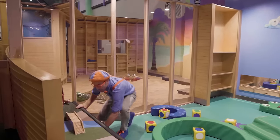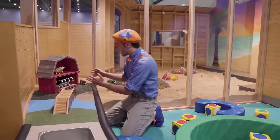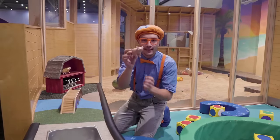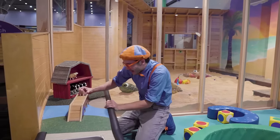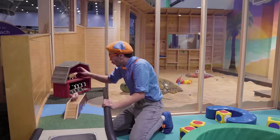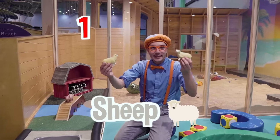Hey, look over here. There's like a little diorama playset and there's all kinds of cool animals. Like a little piggy. Oink, oink, oink, oink. Woo, he's gonna walk on the bridge. Whoa, and look, there are two sheep. Yeah, one, two.